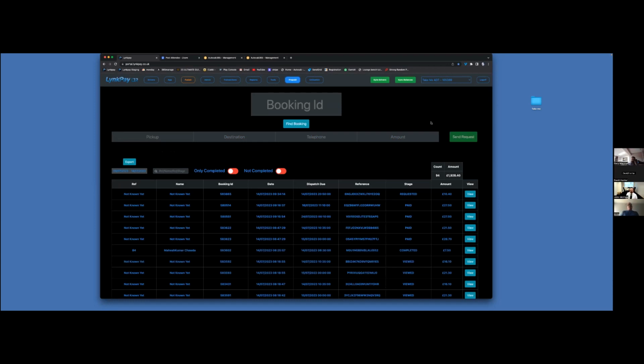Cool. So with regards to all the other stuff in the left-hand menu, I don't know if you... Just got a quick question, go on, please, before we move forward. So, if the drivers are requesting money every 2 or 3 days, or daily, do they just automatically work with LYNK PAY, or do we, as managers, have to authorize that payment?